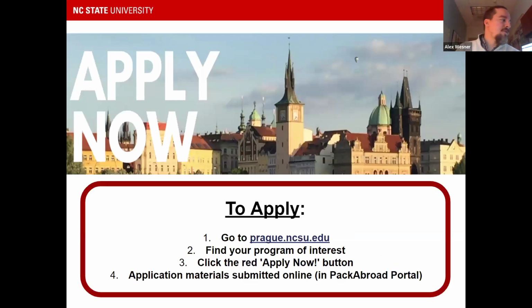Okay, so if you're thinking about applying for a program, these are your simple steps on how to apply. Basically, everything is online. So you can apply fully in our online system. It's what we call the PAC Abroad portal.